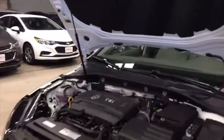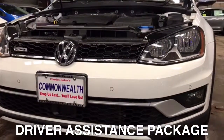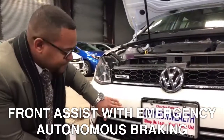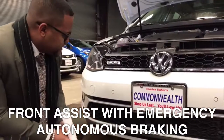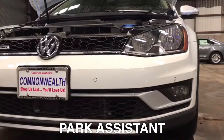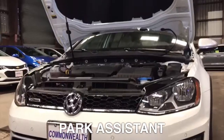Now, moving forward here, this one happens to have a driver assistance package. So it's going to bring a couple of things that one without the driver assistance package wouldn't. One of them is front assist with emergency autonomous braking. And you can look up exactly what that is and what the benefit of that is. But this is also going to bring a couple of proximity sensors to help with parking, and in fact, a park assistant that helps to park the car for you. So consider it a partnership, 50-50.